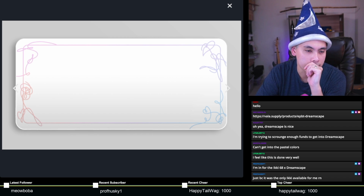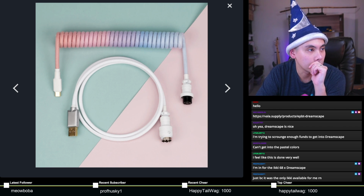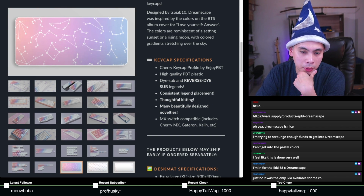Okay, I think I like this desk mat the best. These other two, not so much. There you go, and there's the cable right there. Not bad for a $400 kit if you're buying everything.